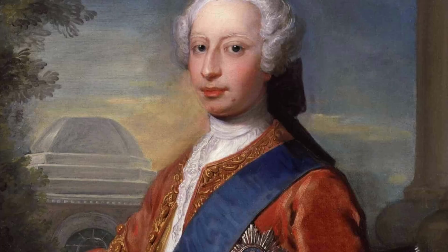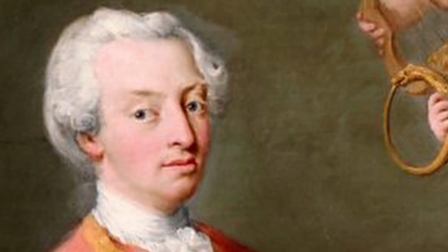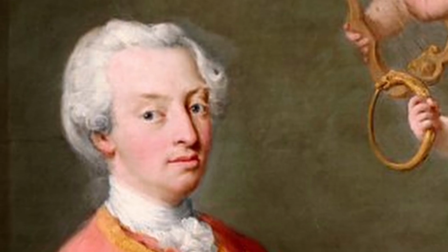Frederick, Prince of Wales. Frederick was King George II's son and the father of King George III, and he was around in the early 1700s.